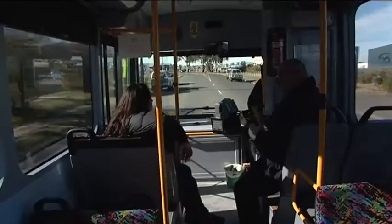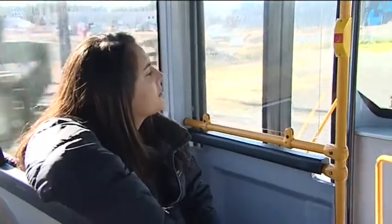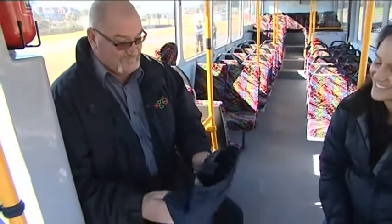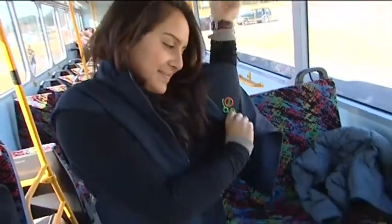Jess isn't allowed to drive a bus like this on the road without a Class 2 driver licence and a passenger endorsement. So they need to take the bus to a private road well away from traffic to get her underway. What we're going to do is do a familiarisation run first. But before you do that, to be part of the Go Bus team, I'd like to give you one of these Go Bus vests to put on. Thank you. Okay, so you feel like a bus driver.